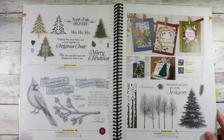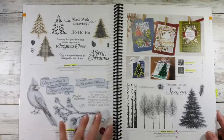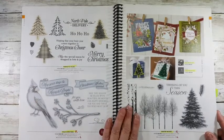I should have grabbed all my cards that I made with this. Here it is on white, and then you colored in with blends. But I did a card stamped on Crumb Cake. Oh, it was so beautiful. It really was. Okay, but that's retiring.